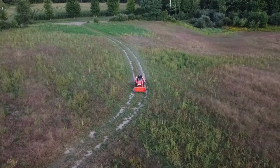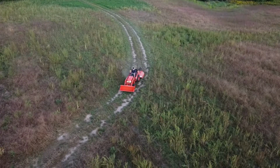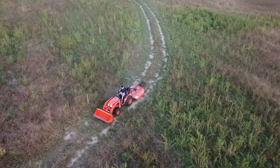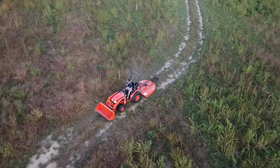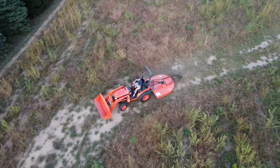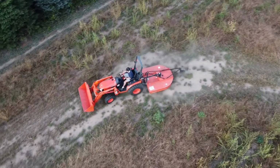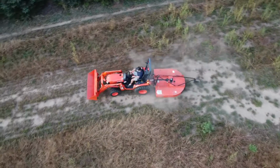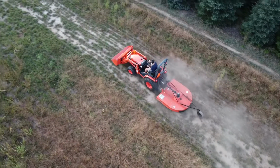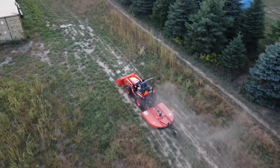This is just some video of me doing some brush hogging with this Kubota B2601 tractor that we have for sale currently. Depending on when you're seeing the video, it's likely not going to be for sale. This has 130 hours, a little over that now, so it's all pretty much like new, under warranty until about this time next year. So it's not really that very old of a tractor.